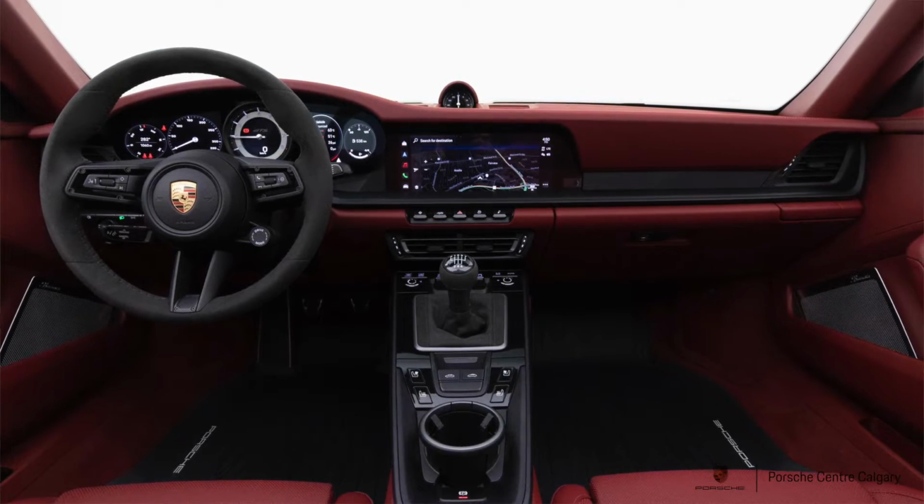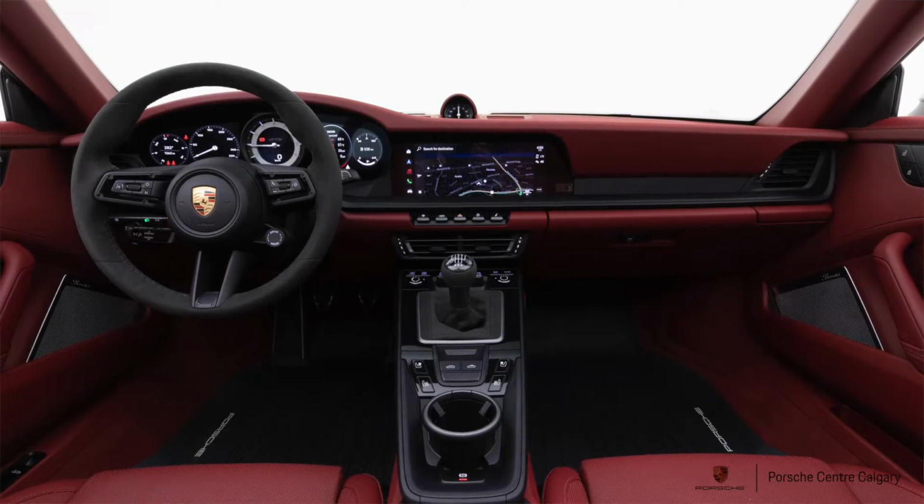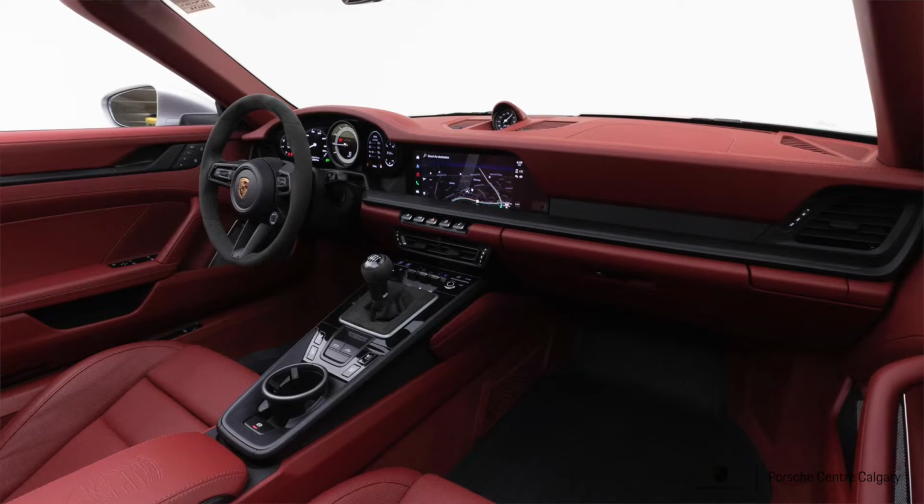So let's chat a little bit more about this one in particular. Starting with the outside, GT Silver Metallic, probably my single favorite color that we make. It's awesome. It looks good on every generation of 911. It ages well.